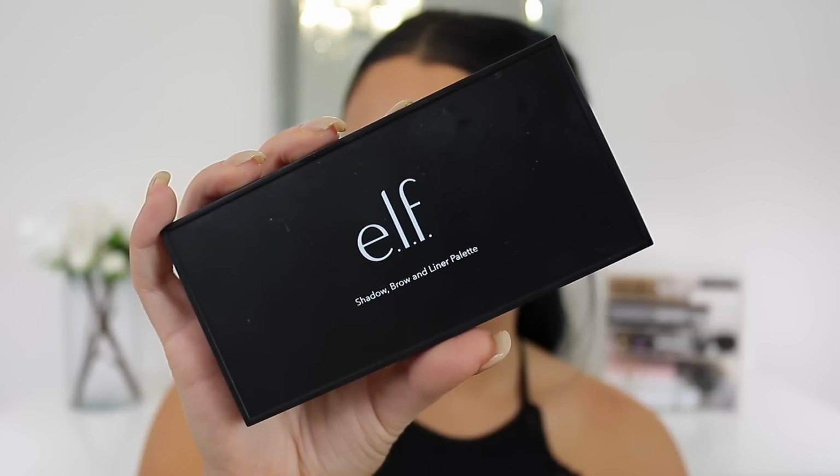So after I fill that in, I'm just gonna lightly touch up the inner part of the brow and make sure I brush out the brows too. I'm gonna go on and use the e.l.f. Shadow Brow and Liner palette. This is an amazing little palette to have.